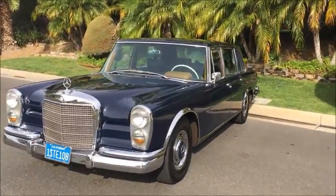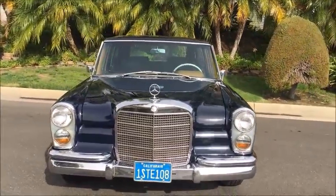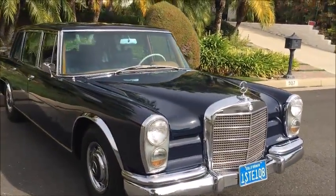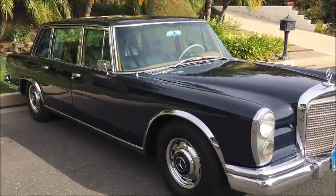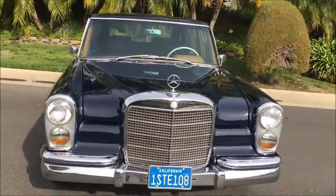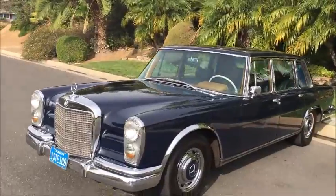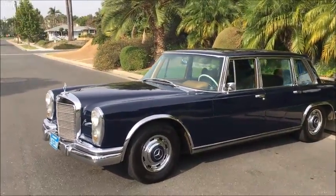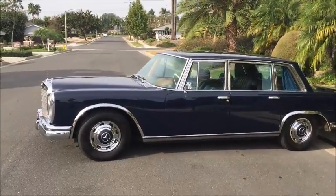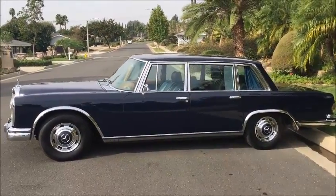We are here looking at the 1967 Mercedes-Benz 600 limousine. An absolutely fabulous car. A car that was $22,000 when it was new, which was very expensive at the time. You could have bought four Cadillacs at least for that kind of money. And it was intended for diplomats and heads of state and people who could afford an exceptionally luxurious and expensive car.